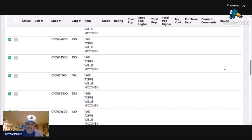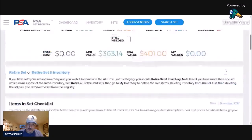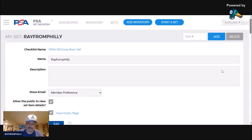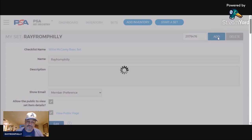So now I'm going to see if I could add the cert number in here, unless I have to page back. Nope, here it is. So let's add the 71 first. Add that. I think this is what I like more fun than anything else, is adding a card to the set registry. It feels really cool to add a card to the set registry.